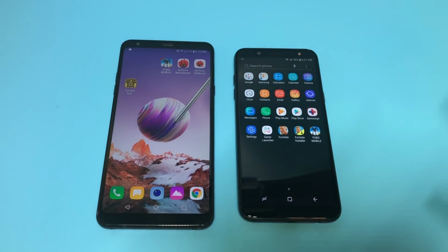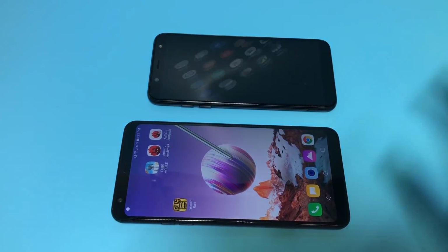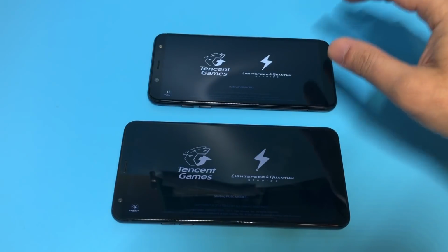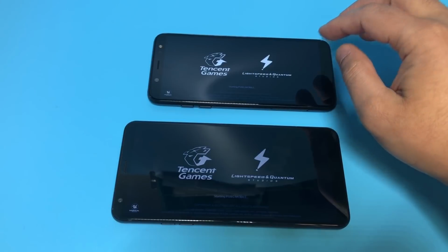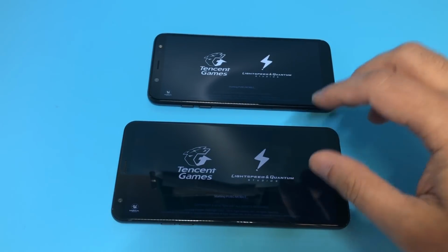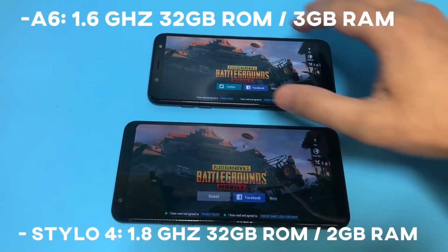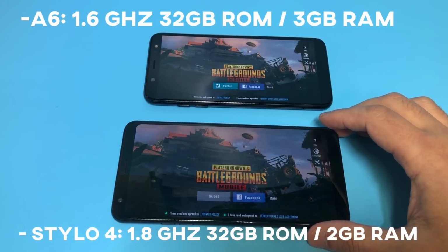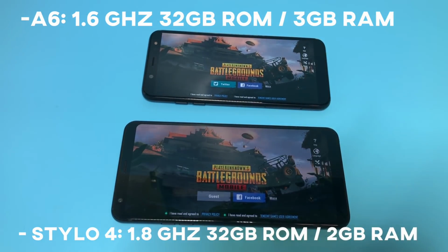Let's go ahead first of all and see which one will turn on first. 1, 2, 3. Okay, so far the A6 is a little bit faster. The quality of the screen is much better on the AMOLED A6 display, by the way. The A6 is rocking a 1.6 octa-core processor, while the LG Stylo 4 has a 1.8 GHz octa-core processor. The Galaxy A6 has 3 GB of RAM, while the LG Stylo 4 only has 2 GB of RAM.